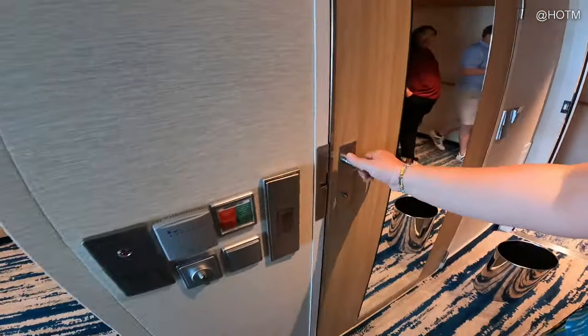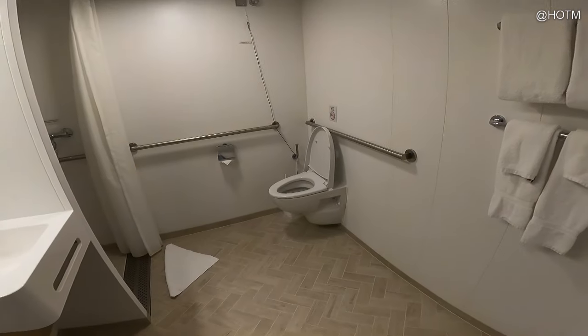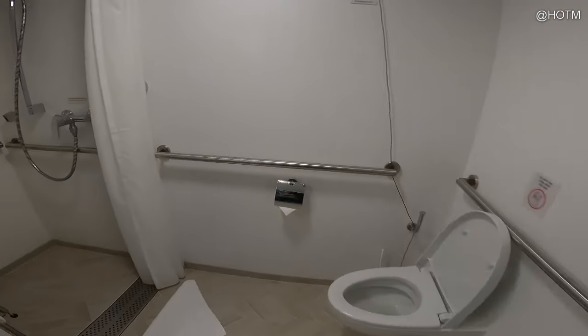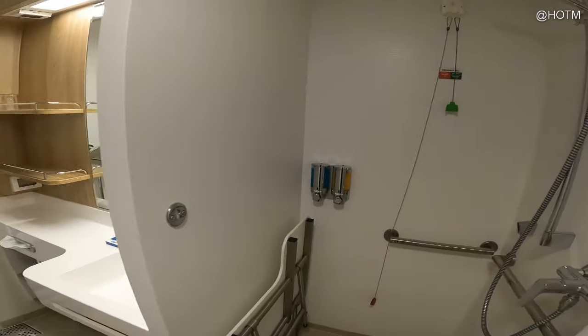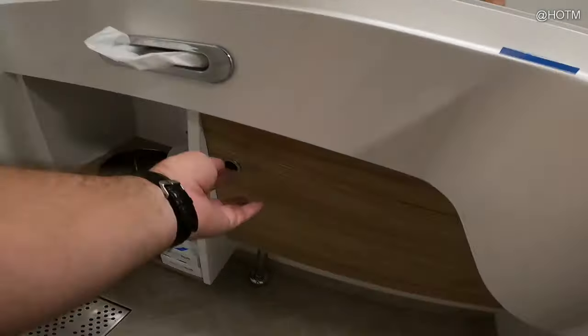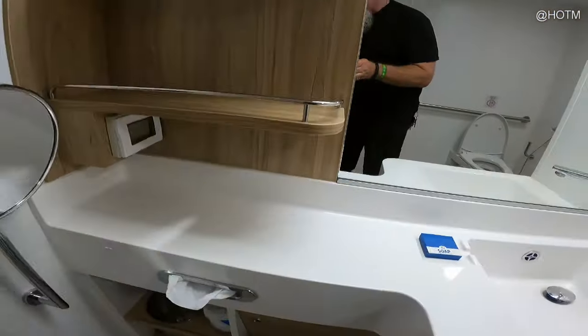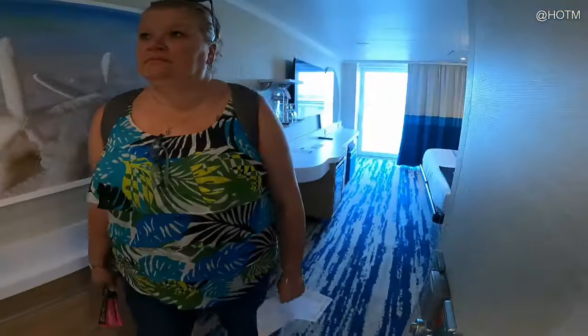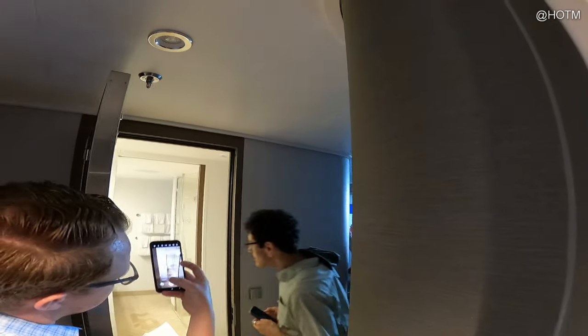Oh wow. Yeah, it's nice. Yeah, that's pretty cool. Very nice and big. Got your fold down chair there so you can sit if necessary. There's all your toiletries and stuff. That's pretty cool. 861 square feet, XL suite. Then there's ocean suites that are the ones we're looking at.